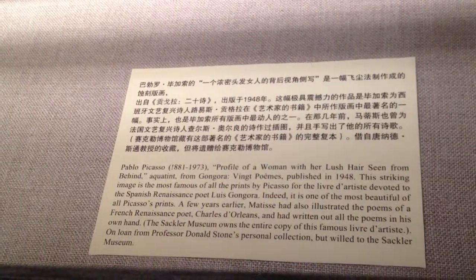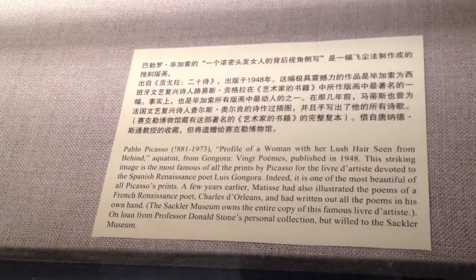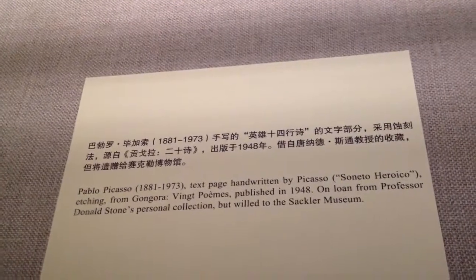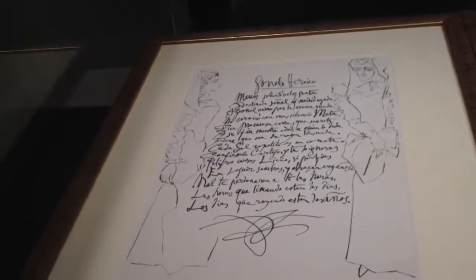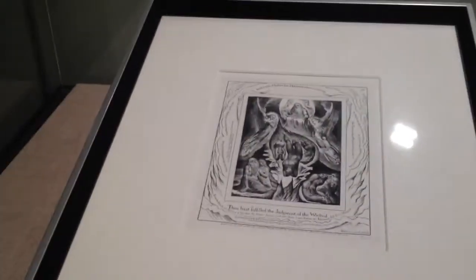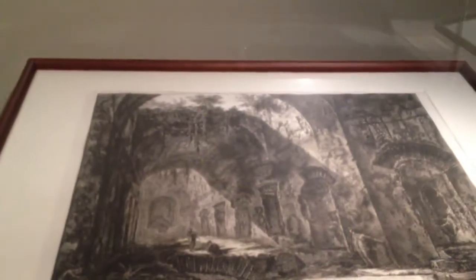Devoted to the Spanish Renaissance poet Luis de Góngora. Sonetos heroicos, heroic sonnets. William Blake. Fall of Satan. Parnassi, Hadrian's Villa.